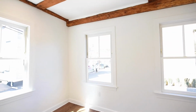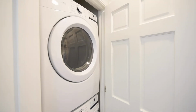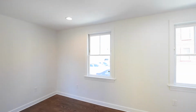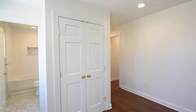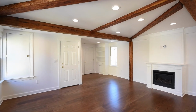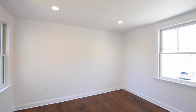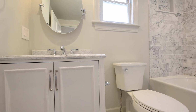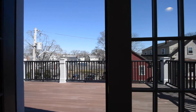Unit 1 features 2 beds, 2.5 baths with laundry in the unit, and 1 large parking space. Unit 2 features 3 beds, 2 full baths on 2 levels with 2 parking spaces, laundry in the unit, and a huge roof deck.